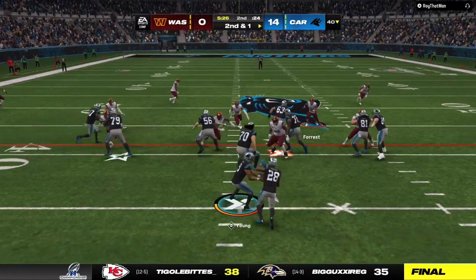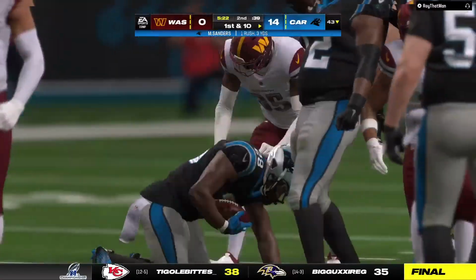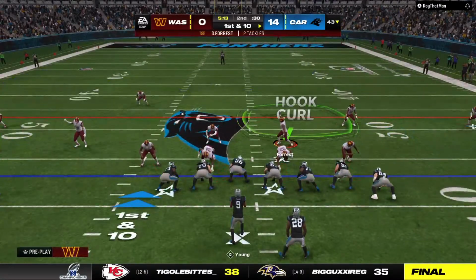Continue to run your offense, but don't back off at all. Don't start looking at the clock. Don't start thinking about, hey, just take care of the football. Keep attacking. Usually the best way to maintain control.